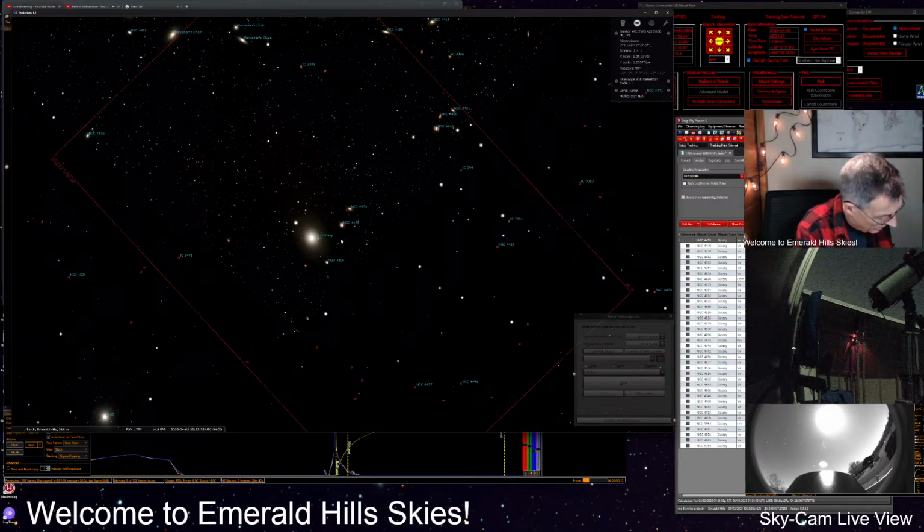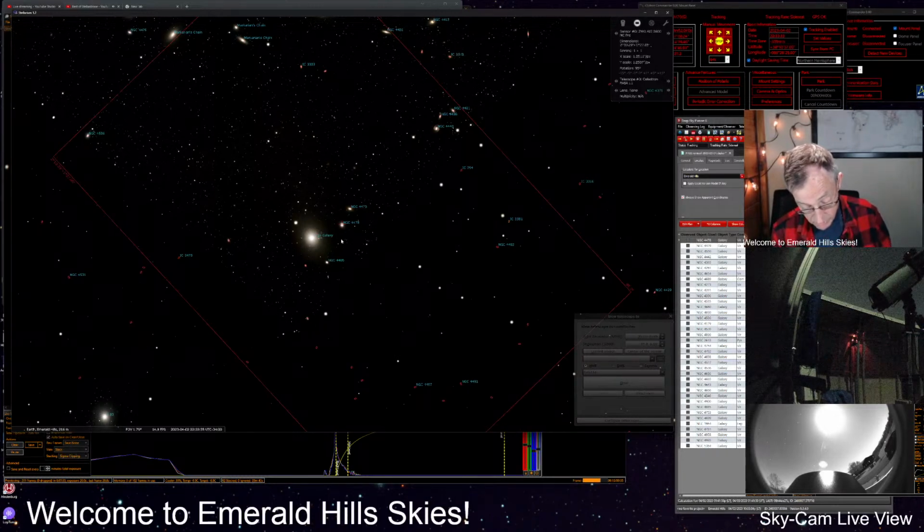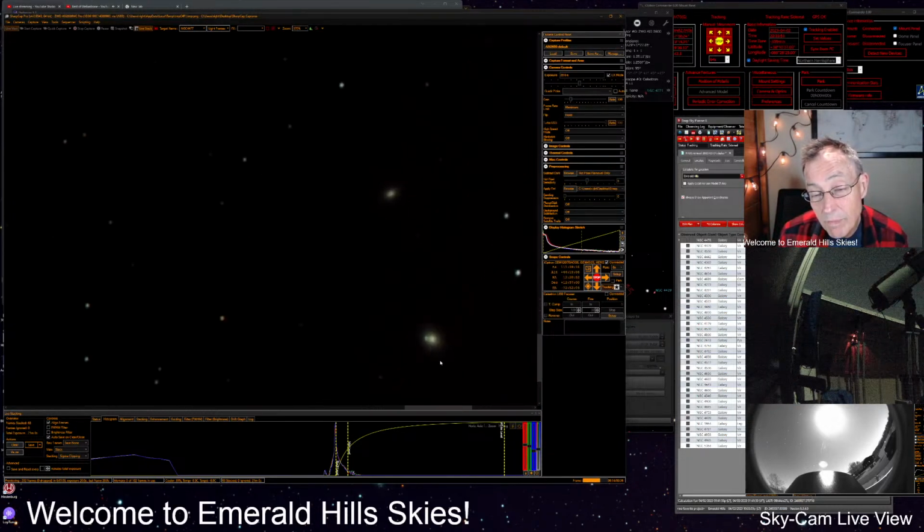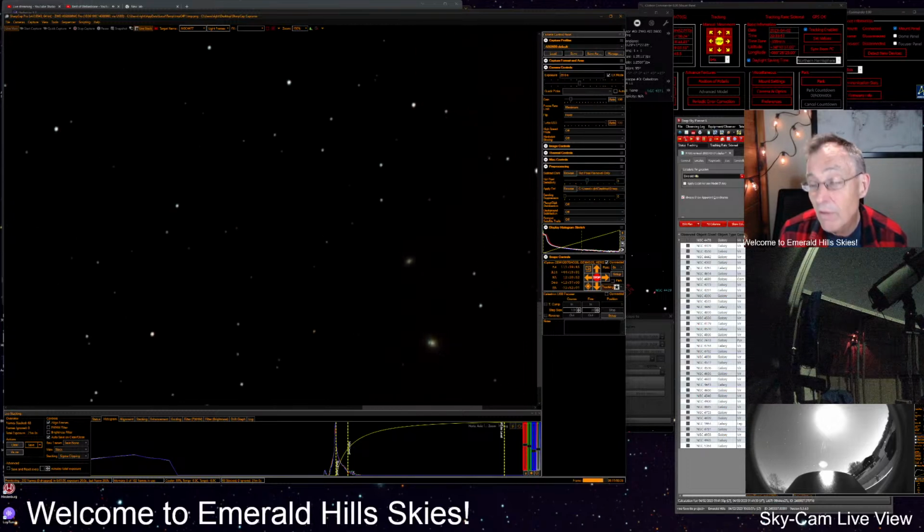(4478). It's probably very close here, but I'm going to use the index 162. Very small, dim galaxy. Very small, like a star, very faint. Why are we seeing something right next to it that's not on the chart?